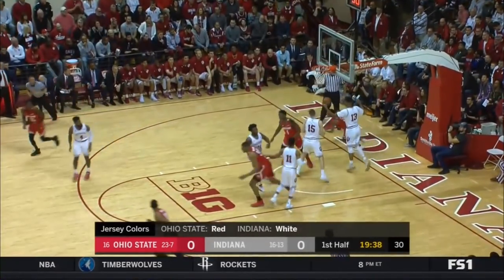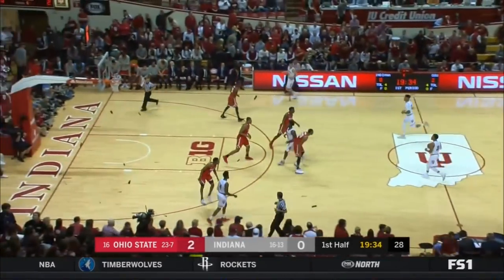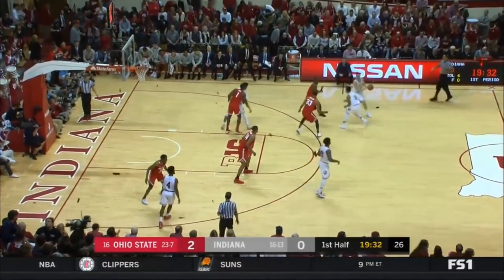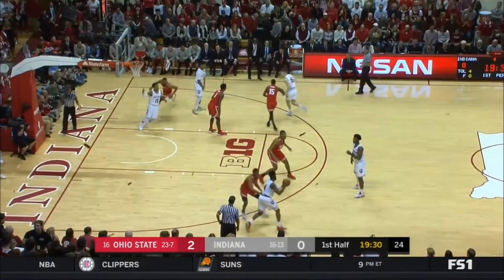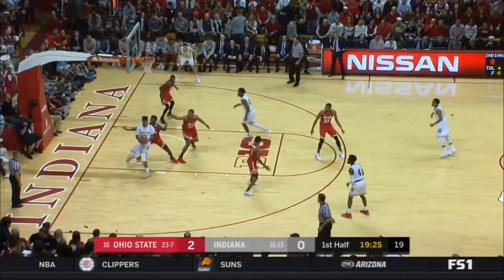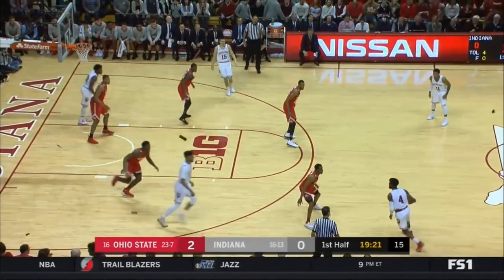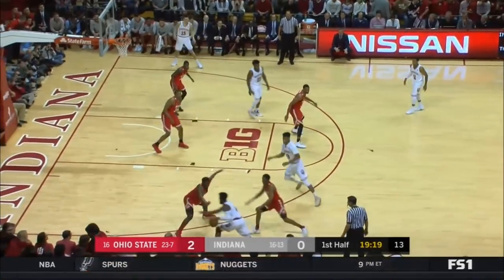C.J. Jackson has the window open up, and he finishes. Well, that was just an easy drive in a lane created by the big body of Caleb Weston. Indiana, winners of four of the last five, shooting over 50% in that stretch. Robert Johnson makes this team so different when he can hit threes.